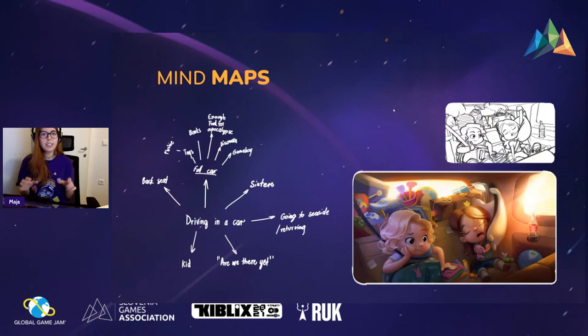This is not a game, but it's a mind map I made for a full illustration that I prepared. Basically, it all started with one sentence: driving in a car, and then immediately things just fell into place. I remember all the trips to the seaside, in a full car of food and clothes, sitting with my sister. It was hot. The trips used to take all day, even though today, for some reason, they take 2 hours.